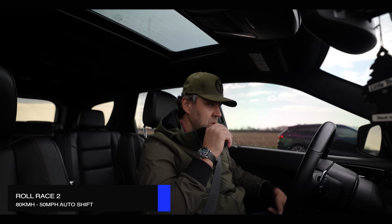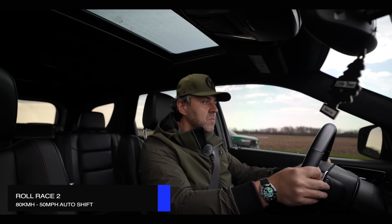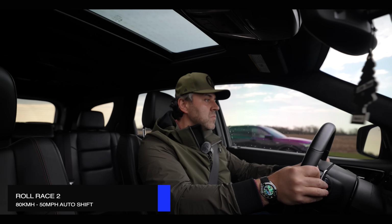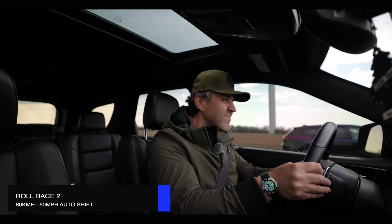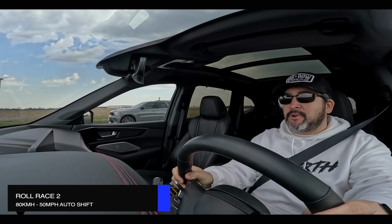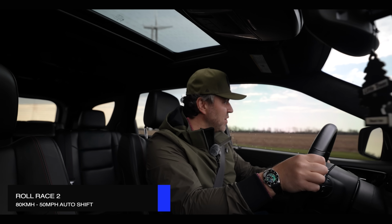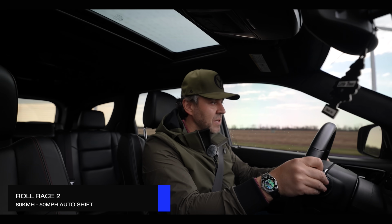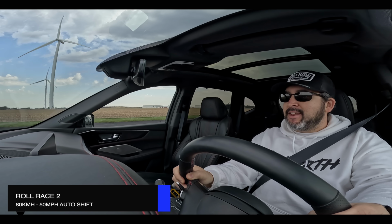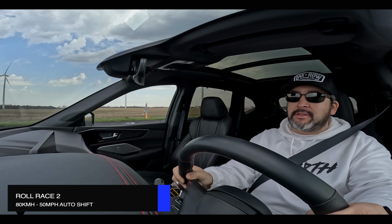3, 2, 1, go. Oh, it shifted at just the right time. Oh, at higher speed, he's got a better transmission. He's got so much better transmission in this. Yeah, he's like, yeah, at a higher speed. That is excellent. Woo-hoo! And across the line. Okay, oops.